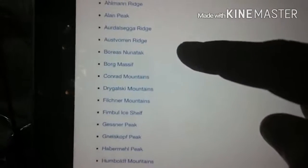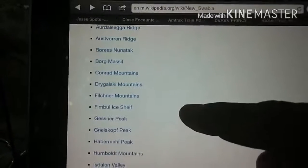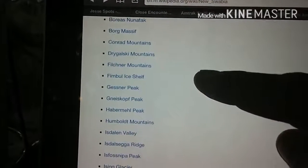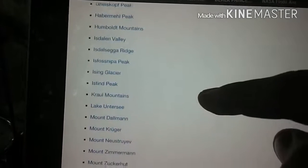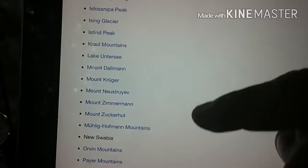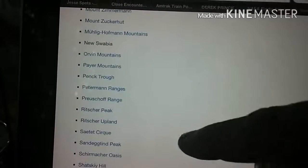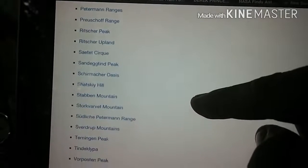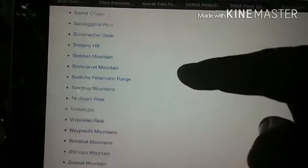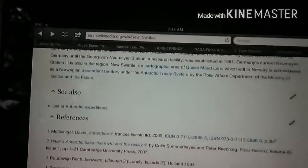We have the Almond Ridge, Allen Peak. Look at that ridge, mountains, ice shelf, peak, mountains, valley, ridge, peak, glacier peak, mountains, Dahlman Kruger, mountains, trough, range, peak, upland, cirque, peak, oasis, hill, mountain, range, mountains, peak, mountain.